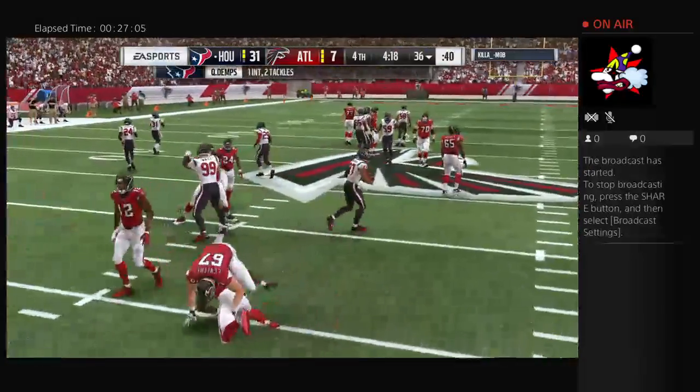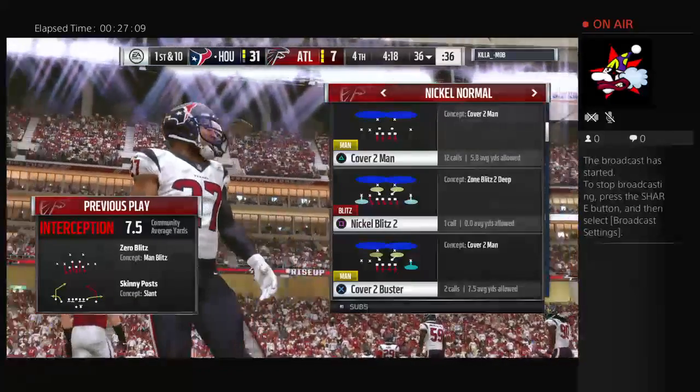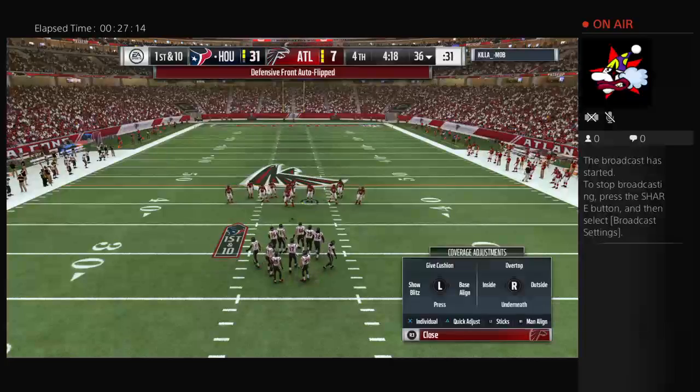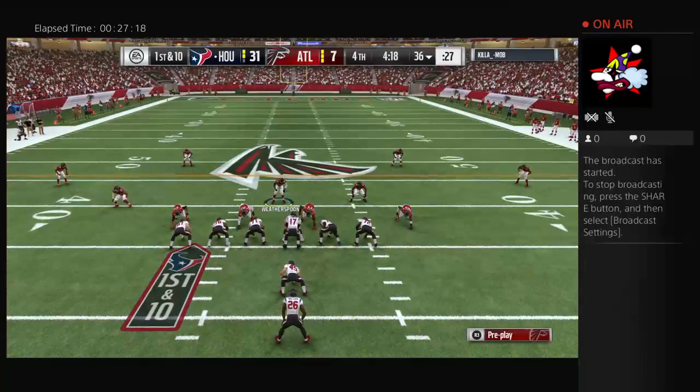Picked off by Quentin Demps. And he's able to take this one back to the 36-yard line. And now out comes Houston. And they're not going to play this conservative, I don't think. They had a field goal last time, and they're up, but they're looking to put a drive in the end zone. Oh, I agree with you totally.